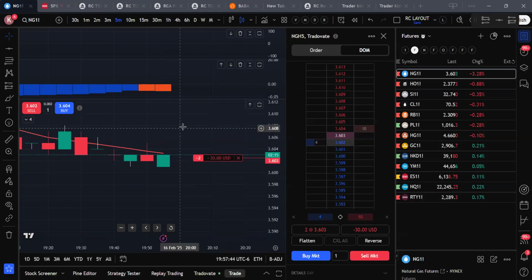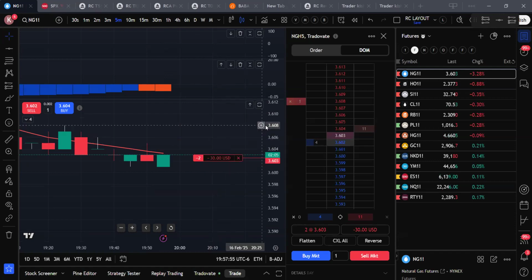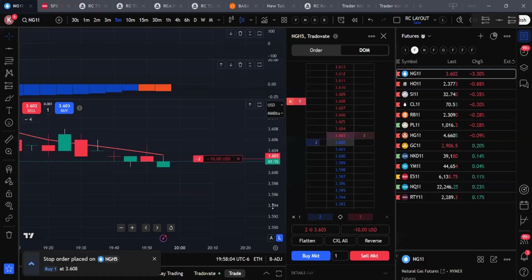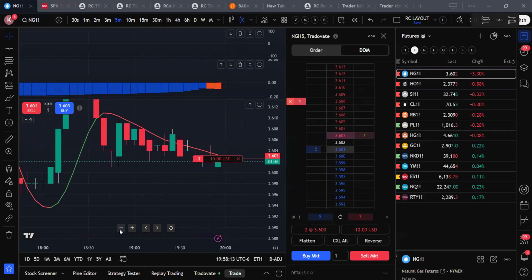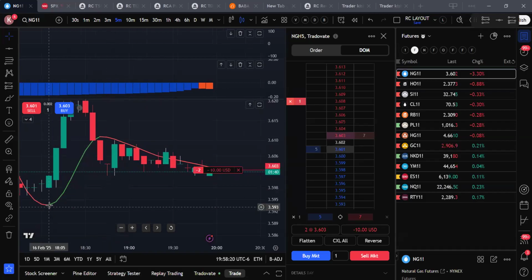You can put my stop loss somewhere here, 3.60. Kept my stop loss around 3.608 or 3.609. So again, this indicator, you have mainly two lines, right? Or you have mainly one line. You don't need to look above. So if you see a green, that means it is bullish. And you also see blue here. Then we can go long. Whenever you see a red candle, you can take the profits.